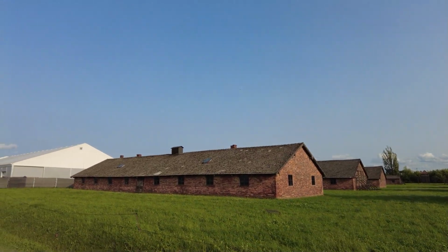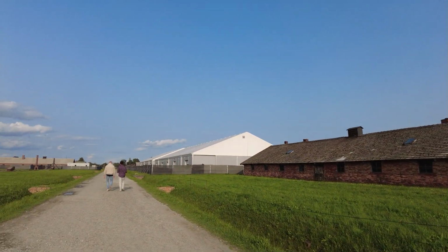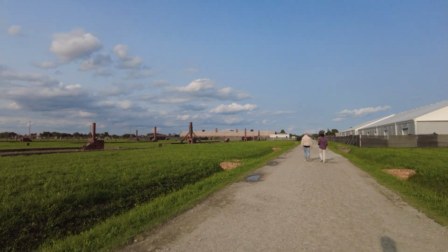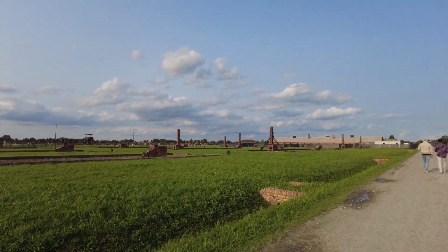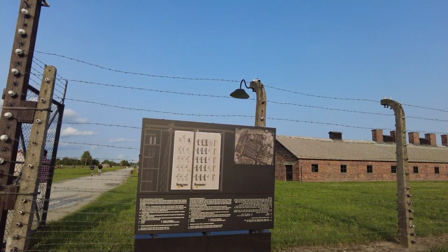This housed like 90,000 people. They were the ones that were selected to do labour, but ultimately they lost their fate as well. Oh, it's just terrible. Give you an idea of the size of the camp and that.